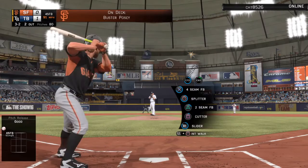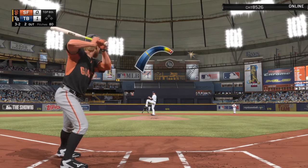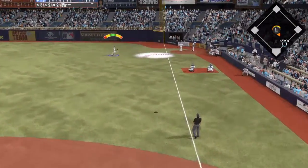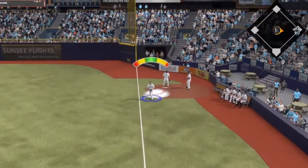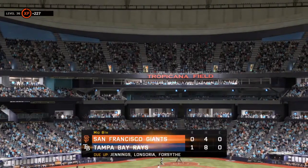And my goodness, that nearly got him as he had to back away from it. It's ball 3. He knows the drill out there. You've got to make him swing the bat to not be giving up walks at this. And the right fielder is there to make the catch, and the inning is over.